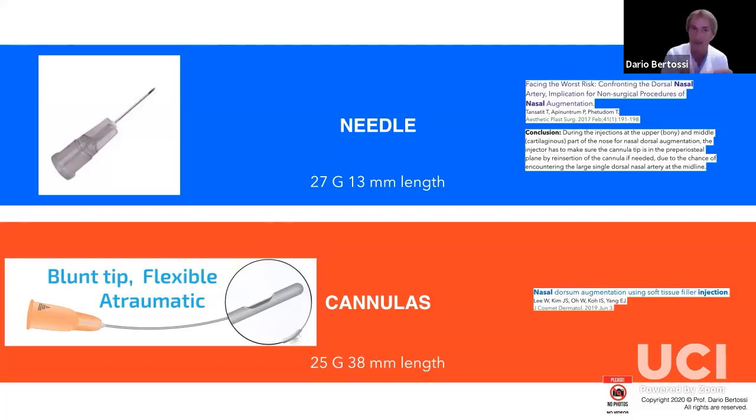We enter between the domes with the cannula, just with some numbness here, and then we insert it rotating until the top and then inject retrograde and not go back again, taking advantage of the numbness of the gel, which has lidocaine.